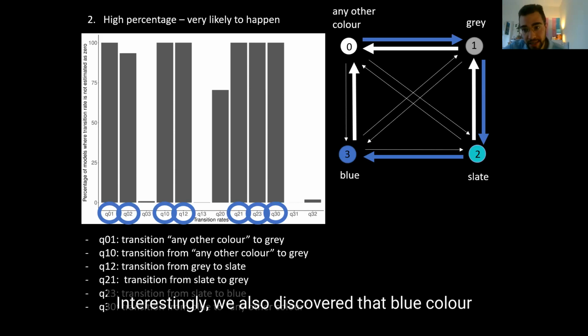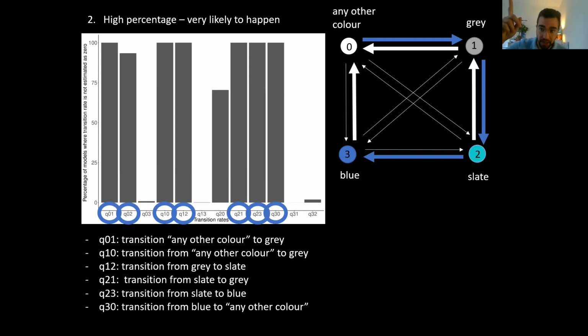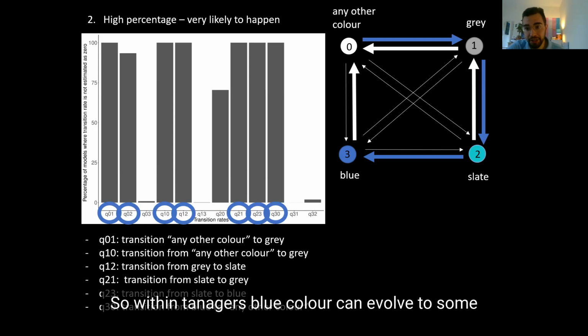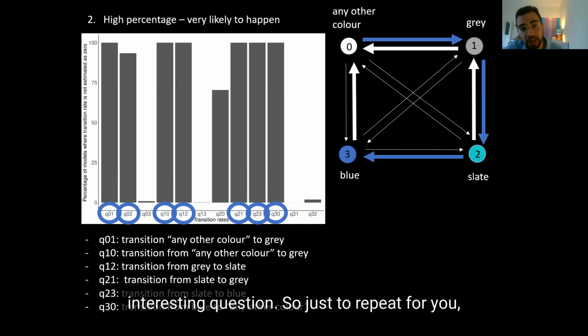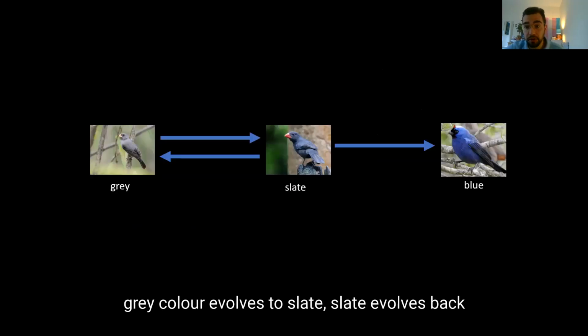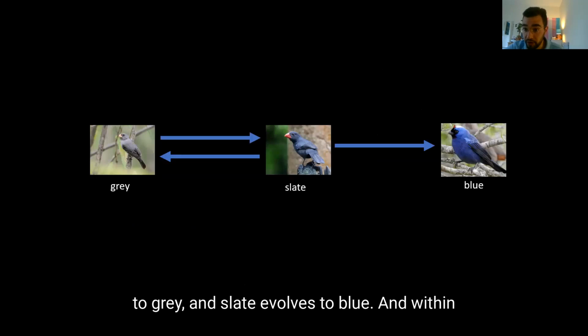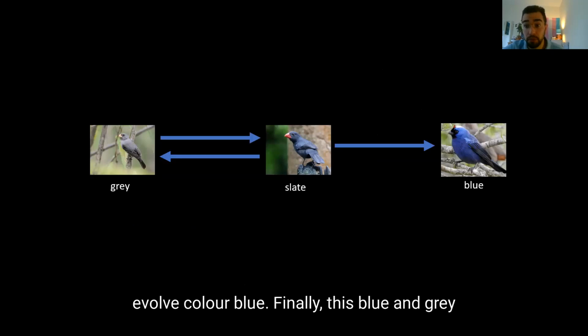Interestingly, we also discovered that blue color is equally likely to evolve to any other color. So within tanagers, blue color can evolve to some other color, which is something we did not investigate further, but I think it could be an interesting question. So just to repeat for you, gray color evolves to slate, slate evolves back to gray, and slate evolves to blue. And within Tanagers, this is the only way by which you can evolve color blue.